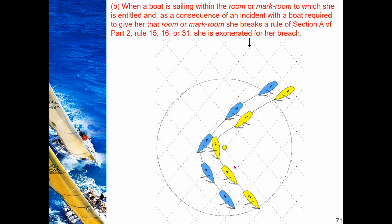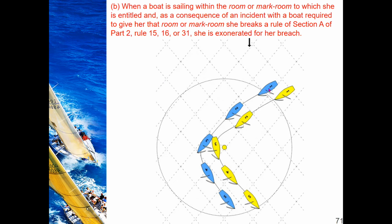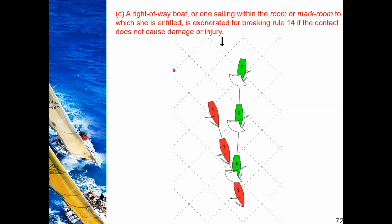Hey, Jerry. Yeah. If there had been damage to the blue boat at that mark, would that have been a different story, whereas yellow should have bailed out sooner, believing that may have occurred? Yeah, we're going to cover that on the next slide. And let me just move to that. It says a right-of-way boat or one sailing within the room or mark room to which she is entitled, and that's what yellow is doing there, is exonerated for breaking rule 14 if the contact does not cause damage or injury, Wendell. Okay. So you're absolutely right. If it causes damage or injury, there's a problem.